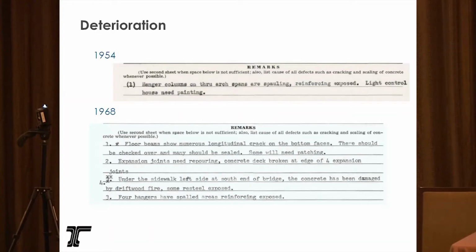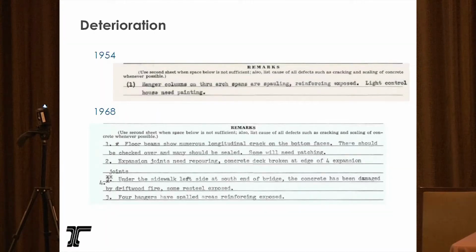1954, the hangers in the tide arches started spalling. This is less than 20 years after the bridge was built. The hanger rods are already spalling concrete. They did actually patch them at this point. 1968, 4 of them are already spalling again. The bridge is not doing well. They've got widespread cracking that needed to be sealed, and again, wasn't sealed. This is talking about a preservation failure. They kept having opportunities to solve the problems and kept not doing it.